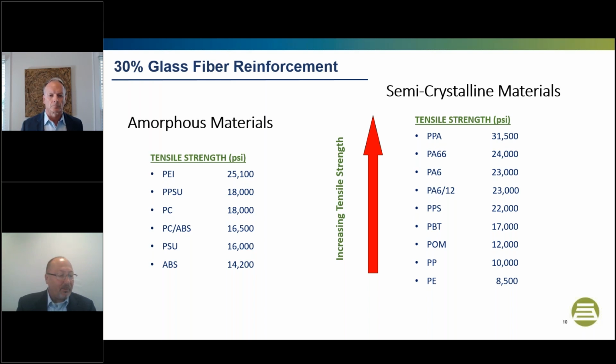You will see that the materials on the left, amorphous, and on the right, semicrystalline, you'll see the tensile strength, which previously was in the 5 to 10,000 PSI range in an unreinforced grade, have now greatly increased, with materials reaching over 25,000 PSI for strength on the amorphous side and 30,000 on the semicrystalline side. You'll also note that some materials show an increase much higher than others. Material like ABS and polycarbonate, the tensile strength is about 3x of an unfilled version.